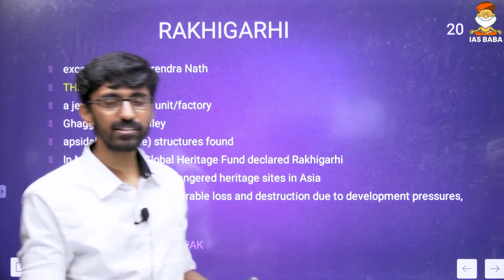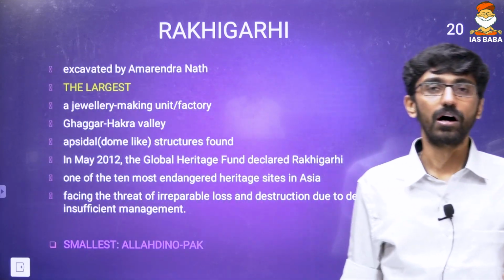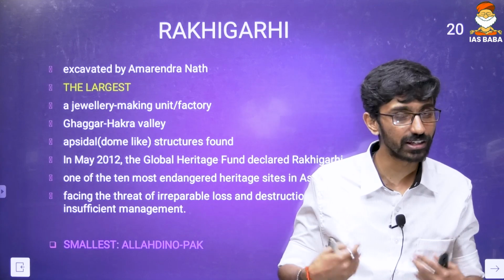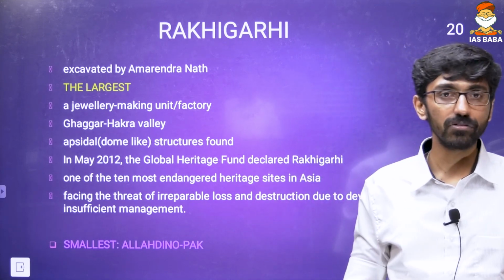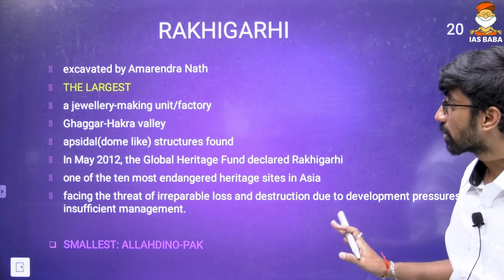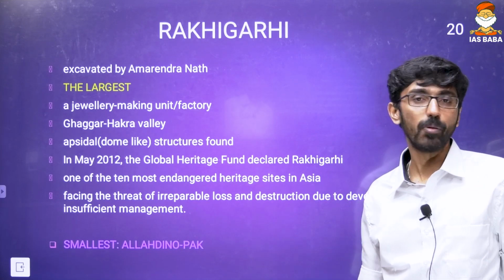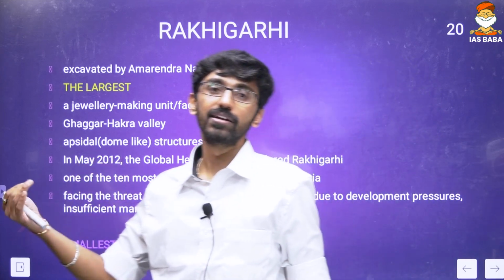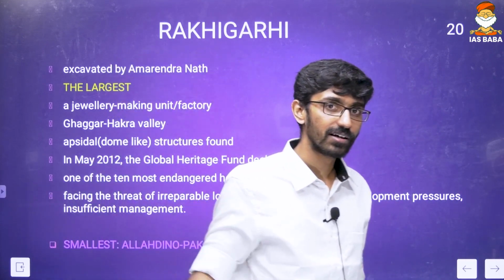That is the largest site we know, Rakhigarhi. Which is the smallest? We don't have a particular smallest site of Harappa, because excavations are still going on and we are still discovering. As of now, one site in Pakistan, Halladino, is referred to as the smallest site of Harappan civilization. So we discussed Dholavira, Kalibangan, and Rakhigarhi also.